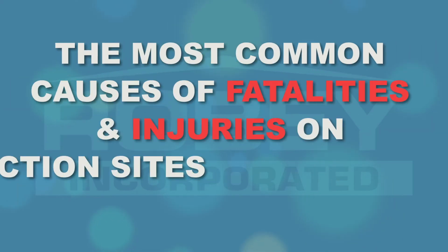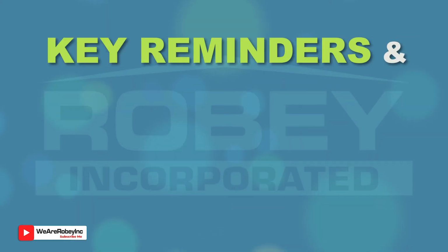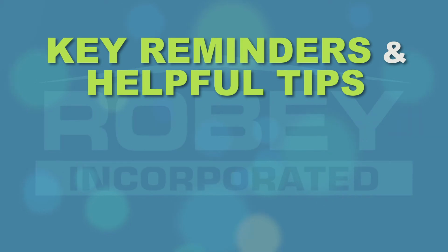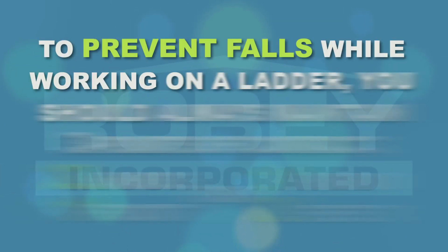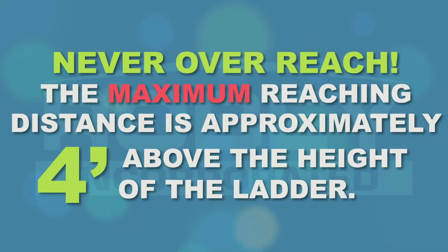One of the most common causes of fatalities and injuries on construction sites is falls from ladders. Here are some key reminders and helpful tips to keep you working safely with a ladder while on the job site. Always read and abide by the ladder's load ratings and safety recommendations. When climbing, these instructions are typically found on the side rails. To prevent falls while working on a ladder, you should always maintain 3 points of contact, such as 2 hands and 1 foot, or 1 hand and 2 feet. Never overreach. The maximum reaching distance is approximately 4 feet above the height of the ladder.